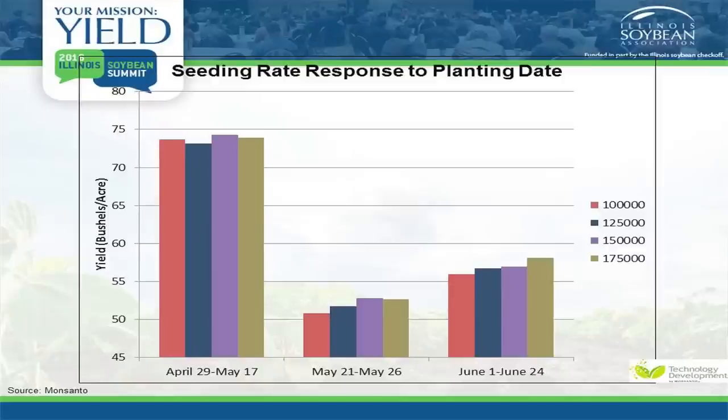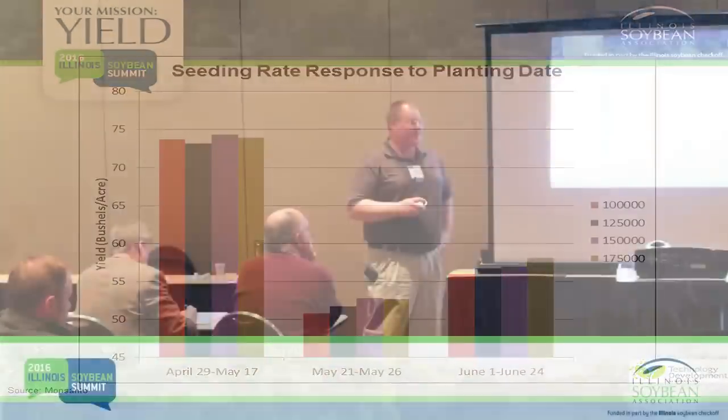So let's look at a particular trial that we did. This was a replicated study. These seeding rates range from 100 to 175. And this is looking at planting date as well. So let's look at this early window, which is where I talked about wanting to be. That's about as even as you're going to get field data to come out. It just didn't matter.